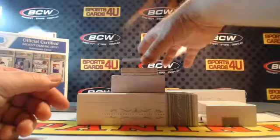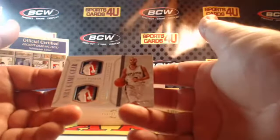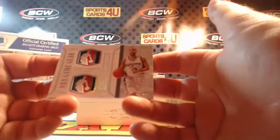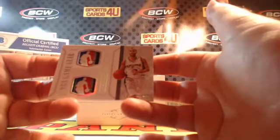Look at here now. NBA Game Gear. Dual logo man tag patches. Numbered 1 of 1 for the Spurs. Tony Parker. Parker.